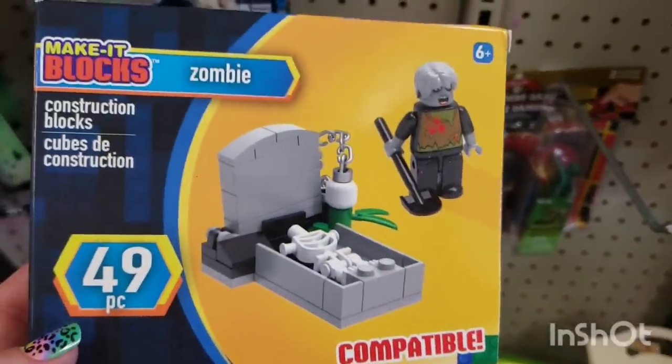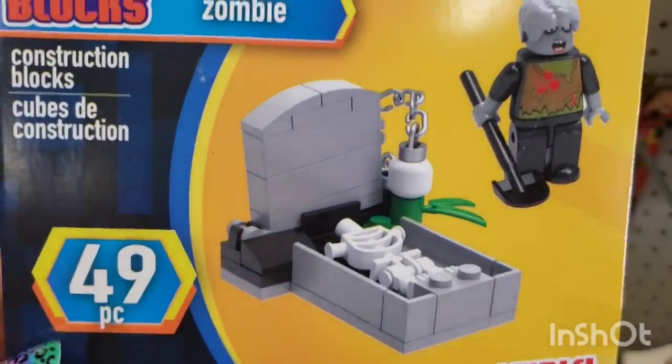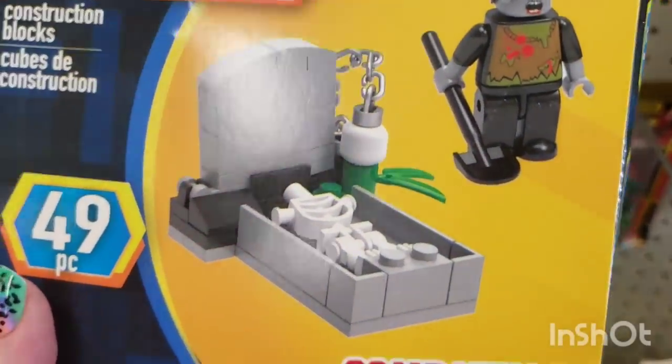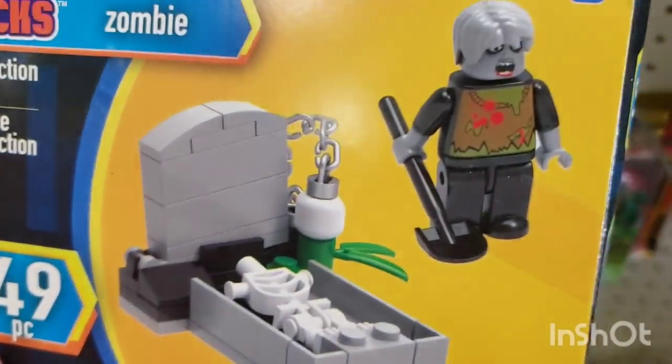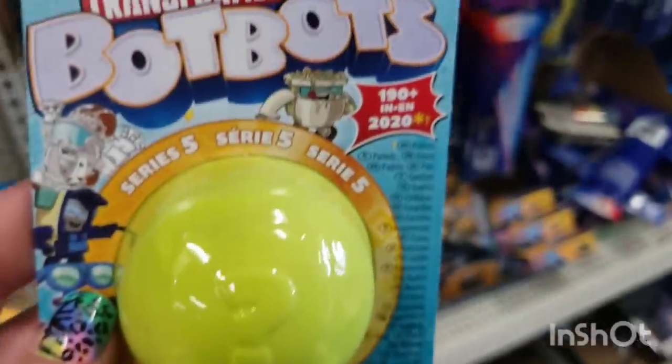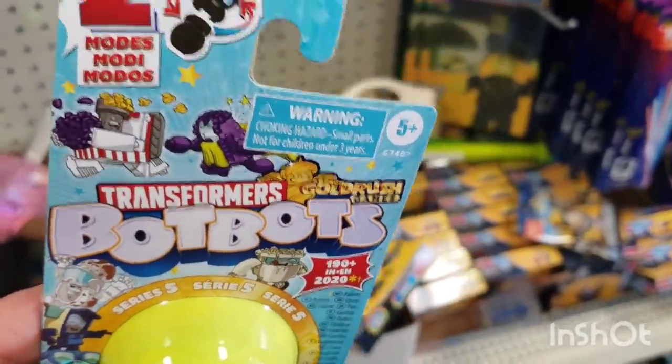And then here's another zombie one. And this is awesome. You could buy all three of these and make a spooky Halloween graveyard scene. Look at that one. That one is definitely a grave and a zombie. Very, very cool. These are so cool. They have a ton of them here.